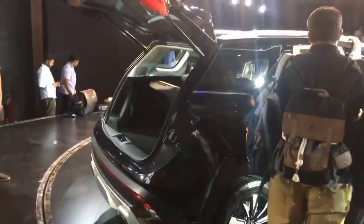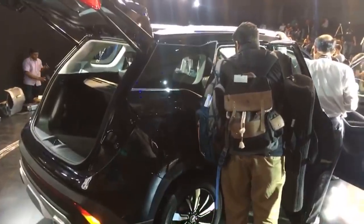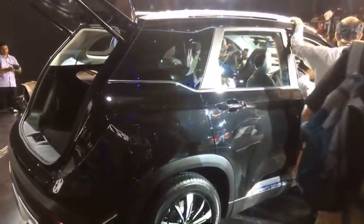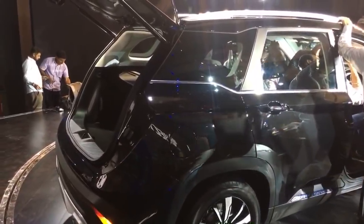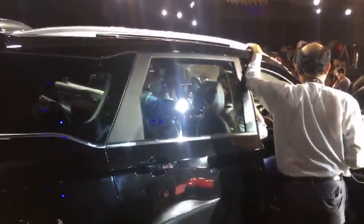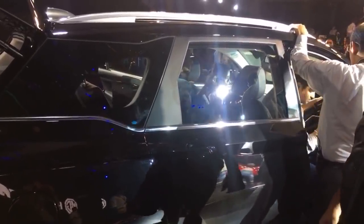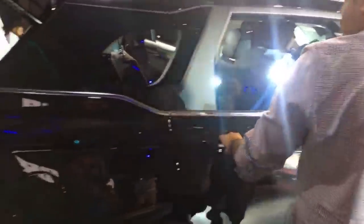Is it Chinese? Sohail says, yes, this is SAIC, which is, of course, a Chinese company that owns MG. Venue or Hector, better in infotainment? Well, we've only seen both. We haven't really used either. So give me a couple of weeks before we can drive both cars and also tell you how the infotainment part of that works. So we'll have to wait and see.